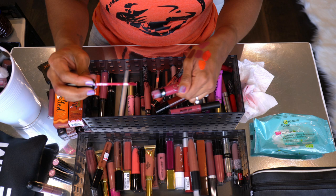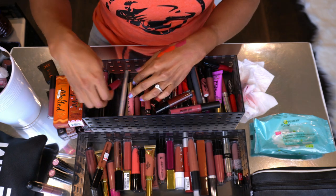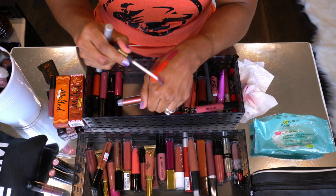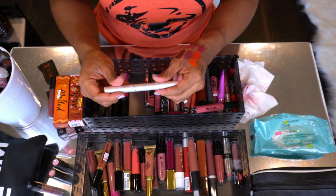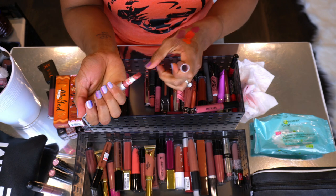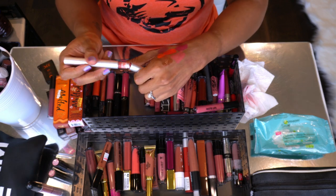What is this? Ofra. That's not a bad color. I don't know what this is though. No name. Definitely keeping this. This is so gorgeous. I don't even wear stuff like that, but it's the duochrome for me. Pure Lip Lure Hydrating Lip Lacquer. Oh, this is so weird. It's pretty though. Let me try it. I need to try it.